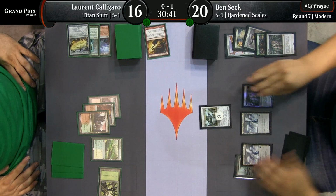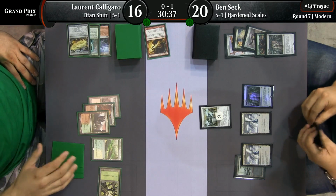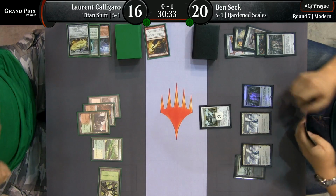So that was an Ancient Stirrings into Mox Opal. Sacrifice the first Mox Opal before playing the second. So essentially that was an Ancient Stirrings that generated one counter at the cost of no mana, I guess.